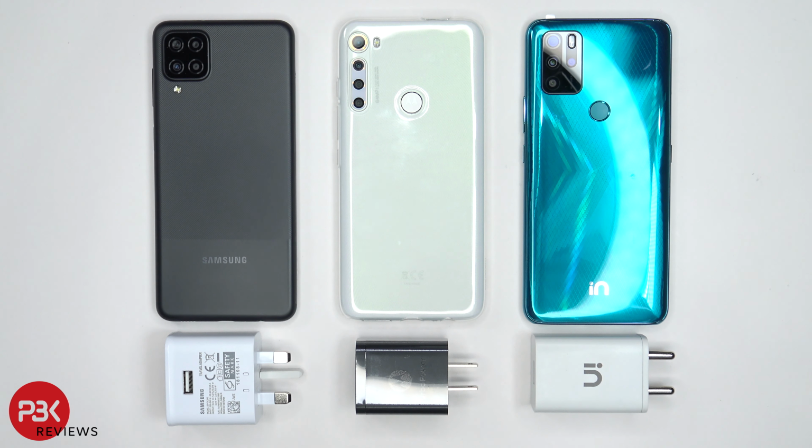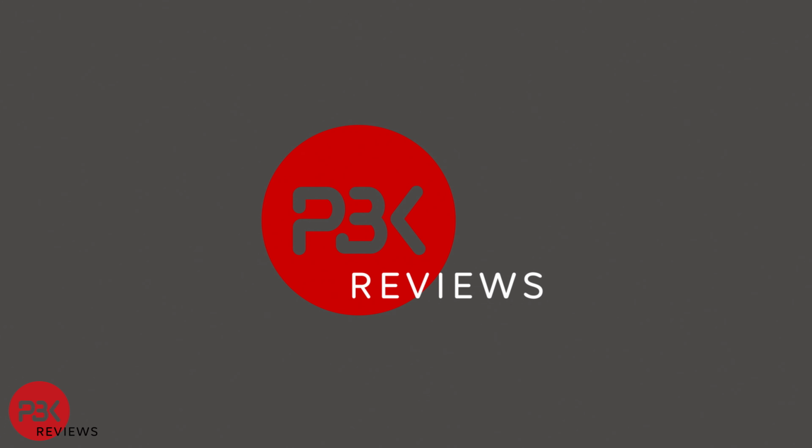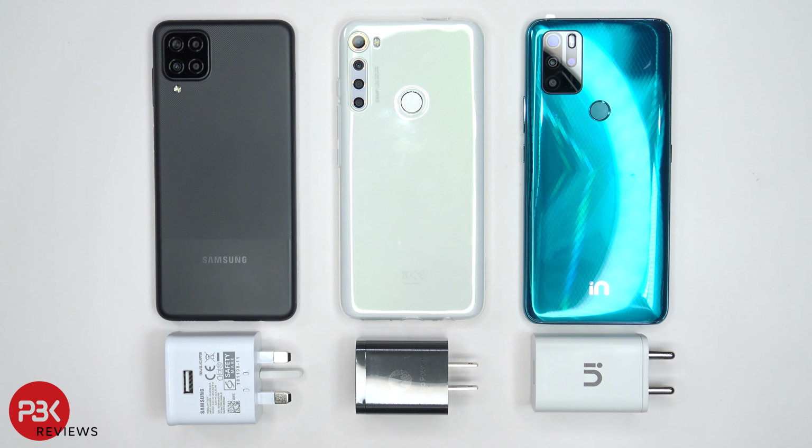You're watching the 5000 mAh battery charge test. What's up guys? I got 3 phones over here and all 3 of these phones have 5000 mAh batteries. All 3 of them also have fast charging capability. Bottom line, we're going to see how long it takes these phones to charge. It's going to be between the Galaxy A12, Motorola One Fusion Plus, and the Micromax In Note 1.